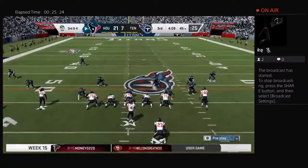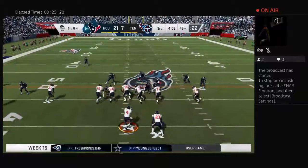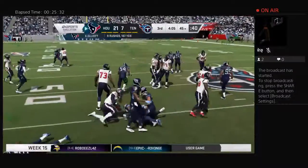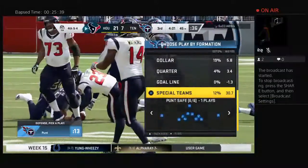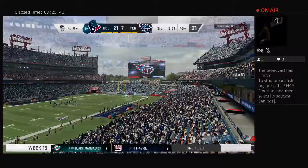Now they face a third down and 4 after that incompletion on second down. Out of the gun, it's Elliott. And he won't be close to a first down as he runs into a wall right around the line of scrimmage. No gain on the play there. A nice job defensively, and it likely forces a punt situation on fourth.